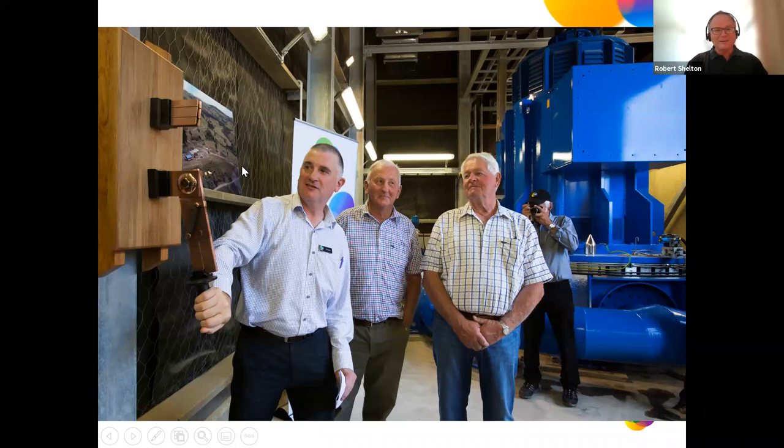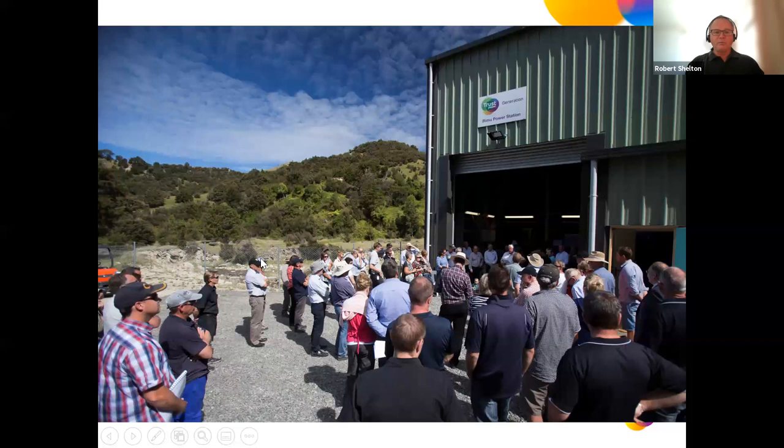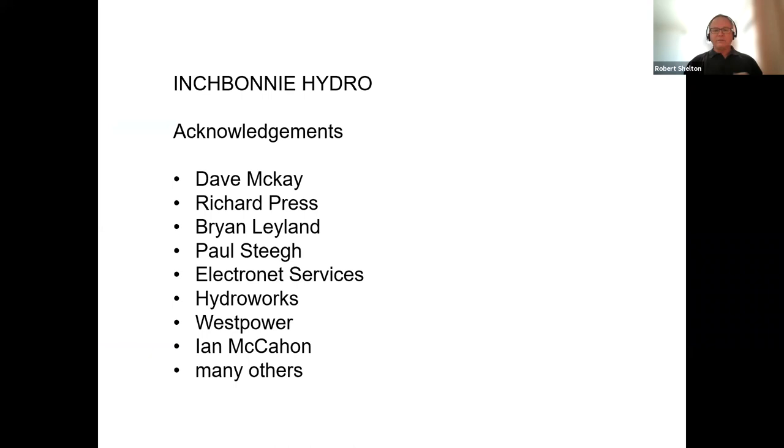Here you see just the opening ceremony with a great local participation, a lot of stakeholders involved in this scheme. You know, people from SKM who did the main civil design for us, Brian Priggan was a key person there, right through to Mitten Electronet, who did the mechanical, the electrical design for us, through to Hydroworks, and Allied Industrial Engineering, who did the turbine supply and design. So these are real community projects. You know, we were working up there for nearly 2 years to get this project completed. So that's the first one.